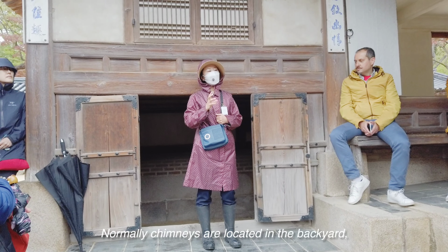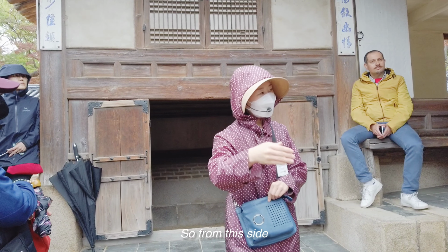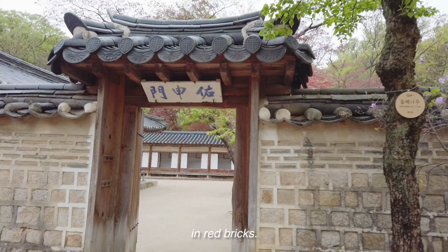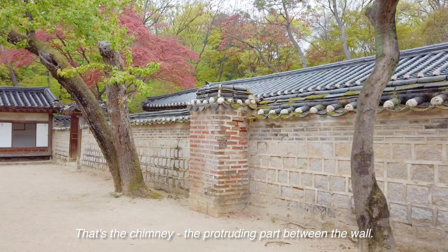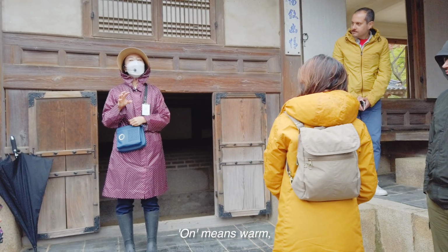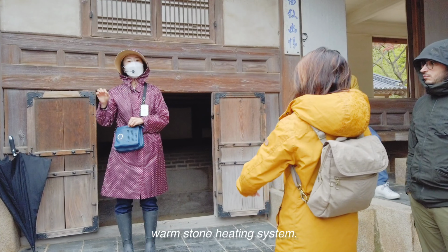Normally, chimneys are located in the backyard, behind the building. So from this side, when you look over there, you can see between the wall something in red bricks. Do you see the chimney? That's the chimney, the protruding part between the wall. So we call this system the ondol heating system. On means warm, dol means stone, warm stone heating system.